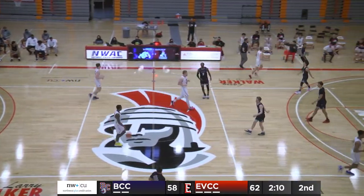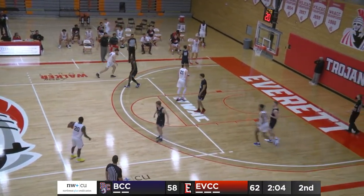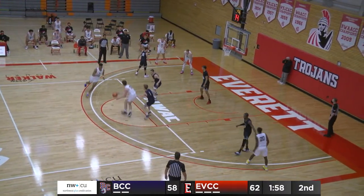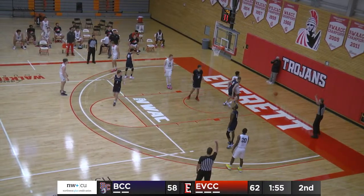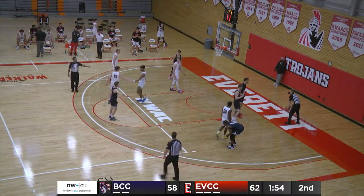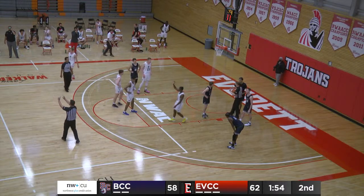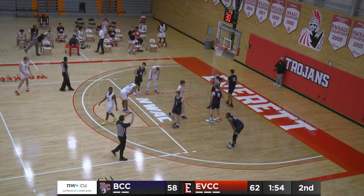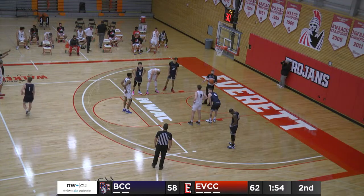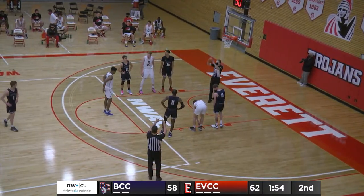2:10 to go. Dilworth with the ball, slowing it down a little bit. Two minutes to play. Milliken to Redford, and out of his hands. That'll be the 7th team foul, first personal on Jet Briseno. That's going to send Brendan Redford to the line. Everett up by 4, 1:53 to go.